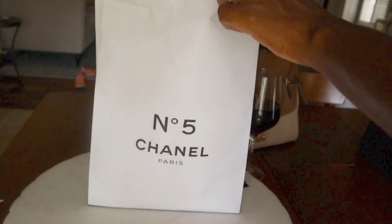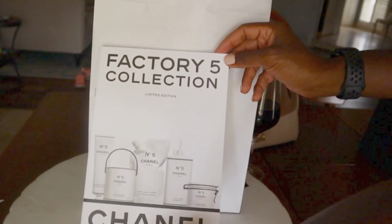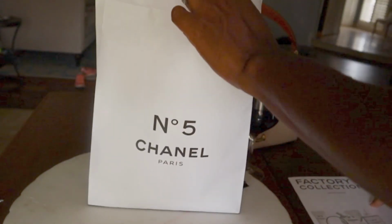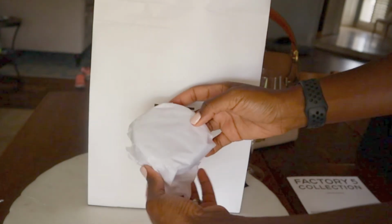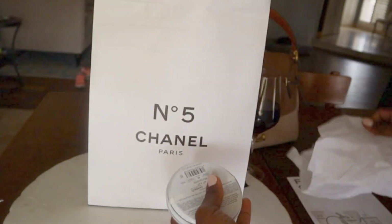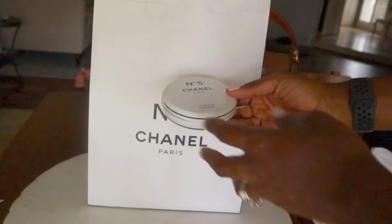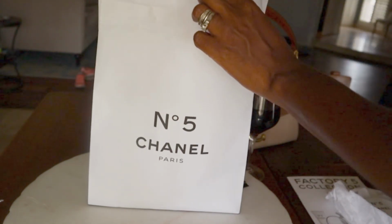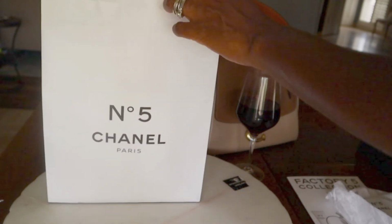But I did want to share quickly with you guys what I was provided with. I did get the limited edition catalog, the Factory 5 collection. And then I got this, which is, I believe, the soap. So I did manage to score that. And then I got the thing that I really, really, really wanted.